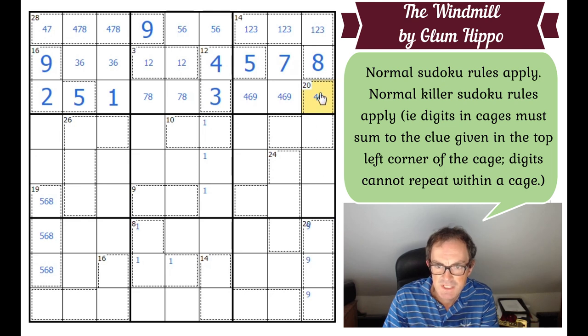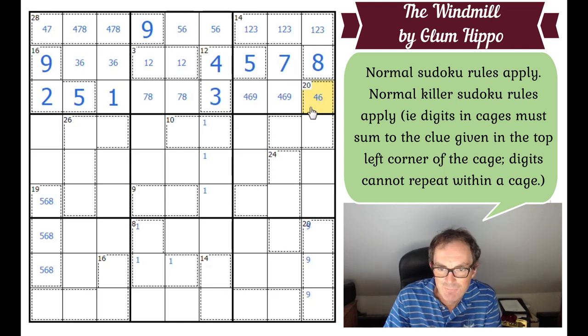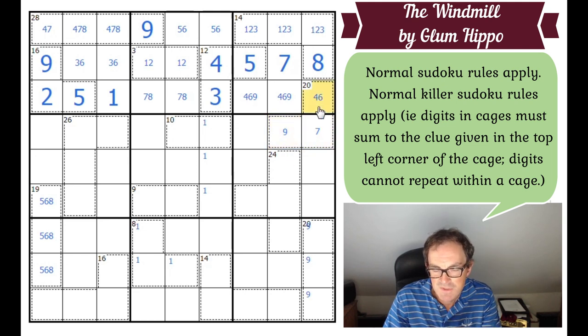So this 20 cage is a bit restricted. Oh, it's actually very restricted. Lovely. So let's look at the options for the 20 cage. If this is a 4, these two squares have to add up to 16. Well, because of the 7 here, we'd have to go 7 and 9 in this order.